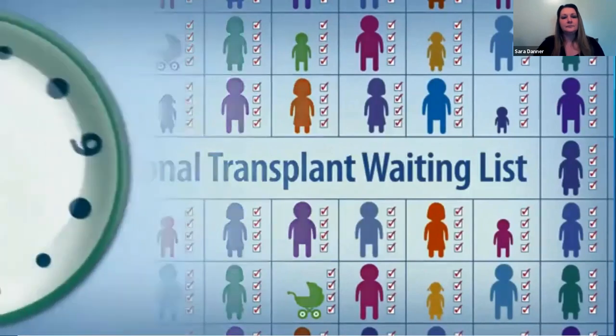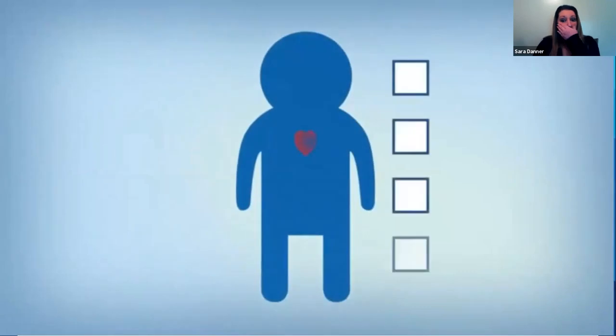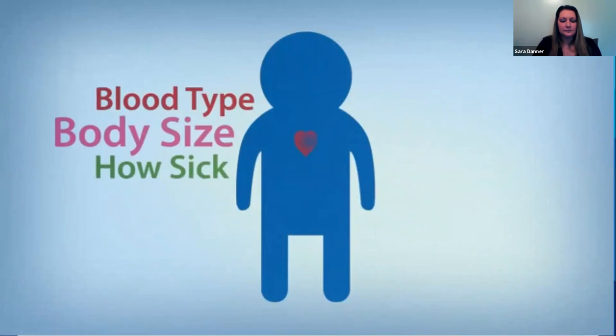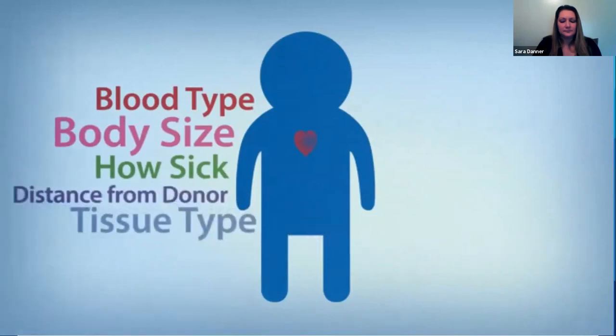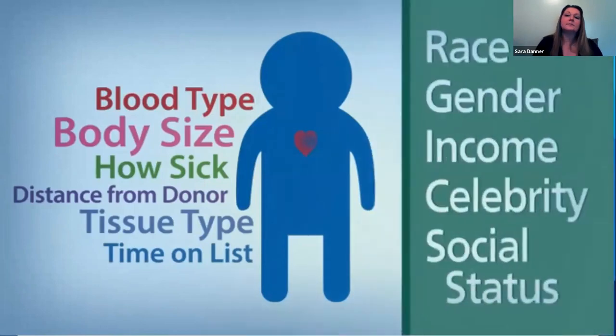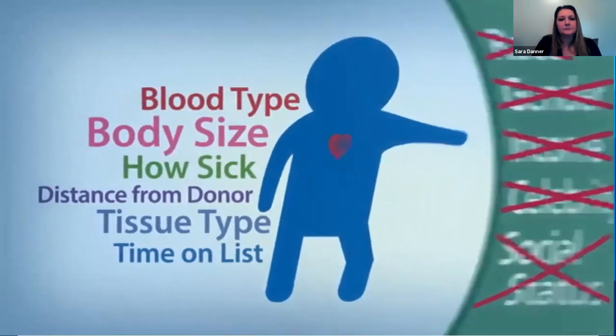Once a person is on the list, the wait for an organ begins. A national system matches people on the waiting list with donors. The factors considered in matching donors and recipients include blood type and body size, how sick the patient is, distance from the donor, tissue type, and length of time on the waiting list. What doesn't get taken into account? Organs are never matched based on race or gender. Income, celebrity, and social status are also never considered in matching donor organs to waiting patients.